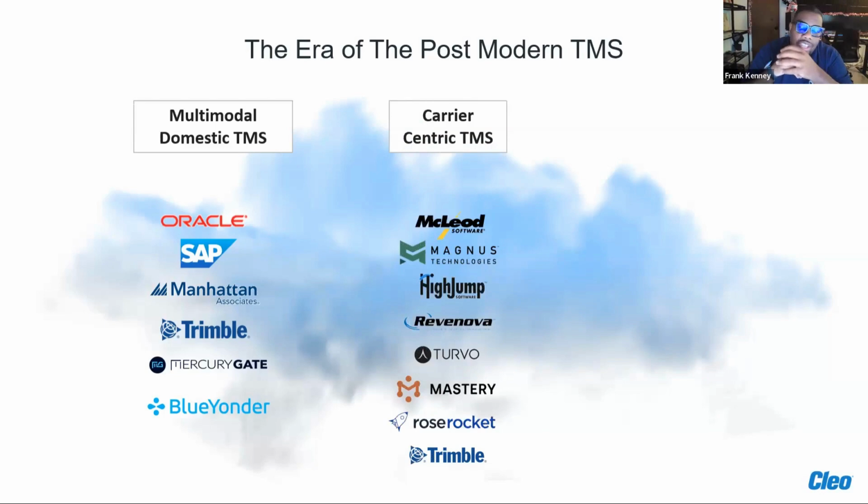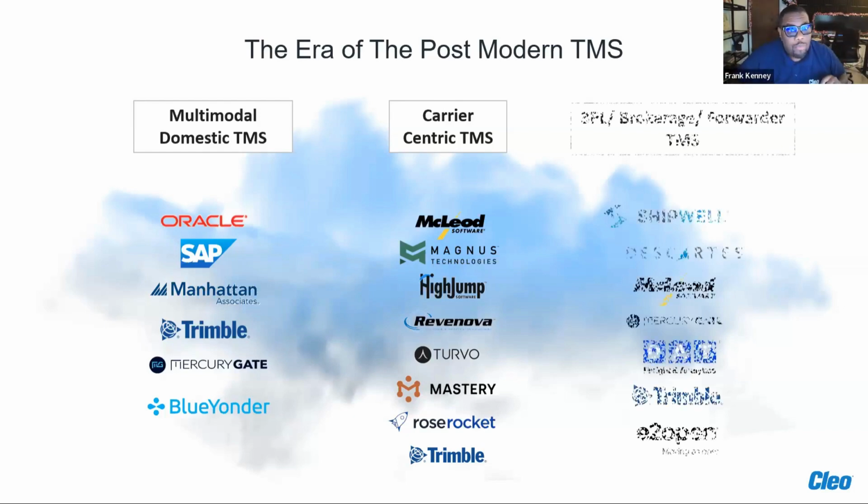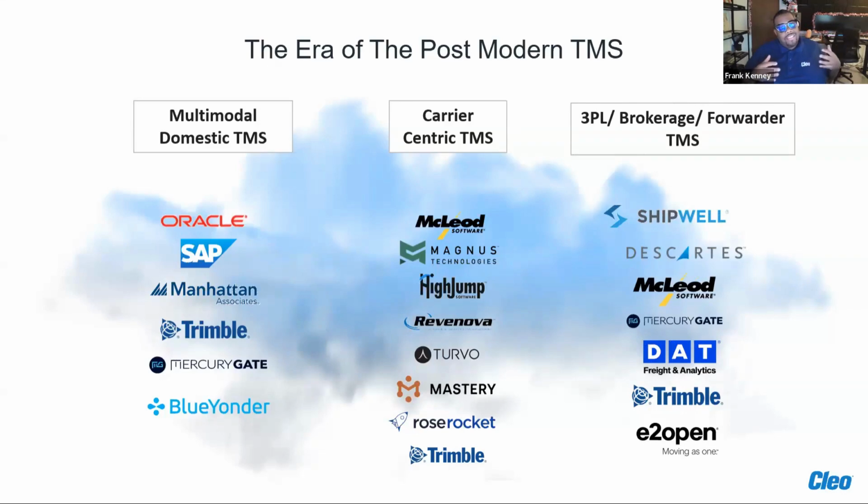And then you have a set of vendors that are very carrier centric. So if you are asset based, there are a set of vendors and a set of technologies that you're going to use. And by the way, you're going to need to integrate with other parts of your ecosystem. We'll talk about that more in a moment. And then because of the rise of 3PLs and the wantingness to outsource some big chunk of the logistics process, because of the rise of the brokerages and the freight forwarders, there's a set of transportation management systems that lend themselves well to that. Now, you could argue that some of these guys are more legacy, some are more modern than others, but at the end of the day, TMSs are starting to have different faces and starting to talk to different types of companies.